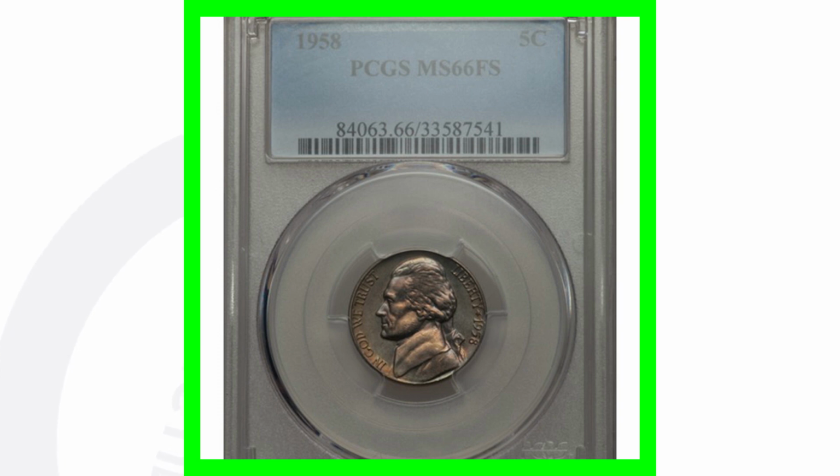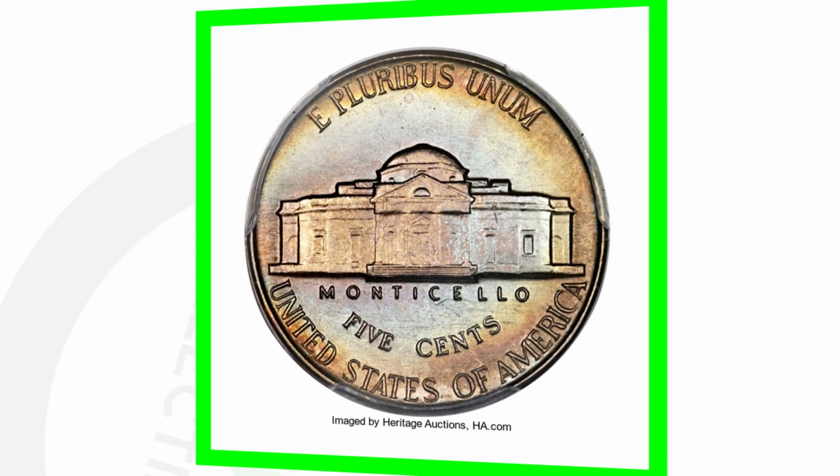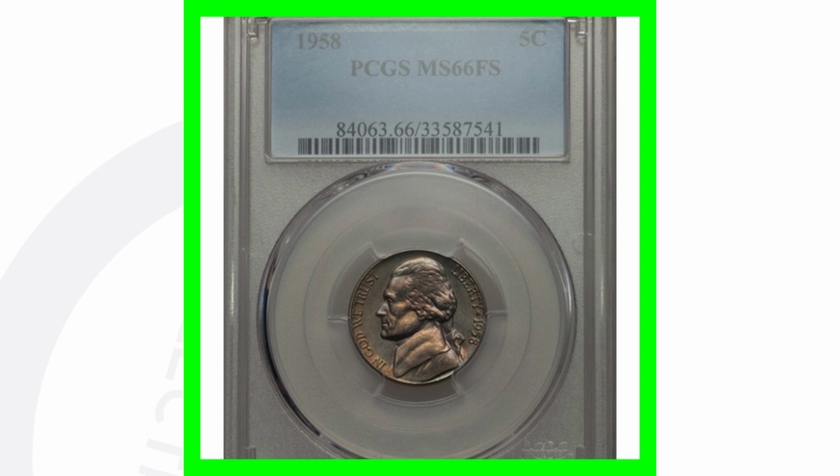Alright, so here's a 1958 no mint mark, so there would not be a mint mark on the reverse of this coin. It does have a very high grade of a mint state 66 by PCGS. And this coin ended up selling for over $8,000, all because of its condition, just like the first coin.